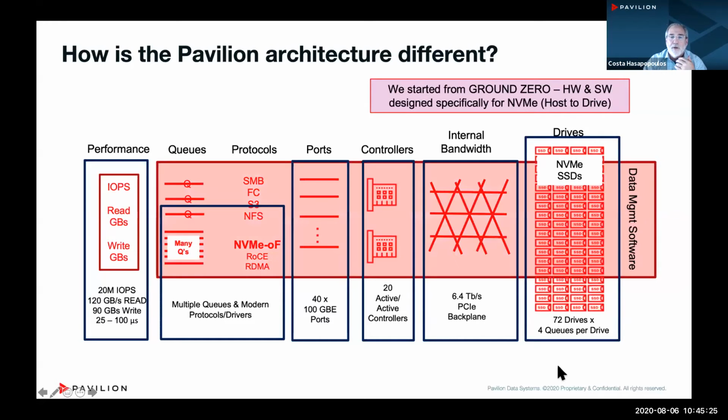We then took software built from the ground up specifically to only support NVMe and our hardware architecture. So very light software, built with modern technology, and we added other protocols on top of that. So fundamentally, we're built from the ground up to support NVMe and NVMe over Fabric, not just new drives inside our existing architecture.